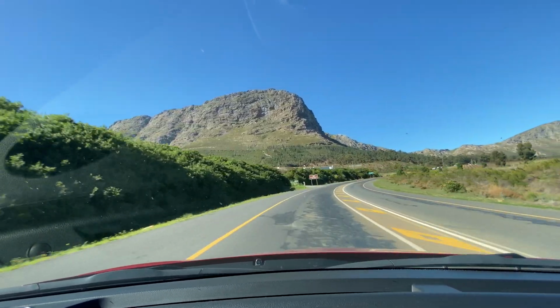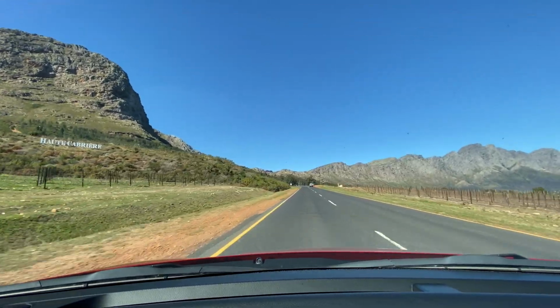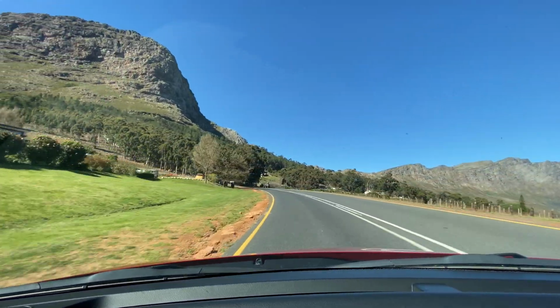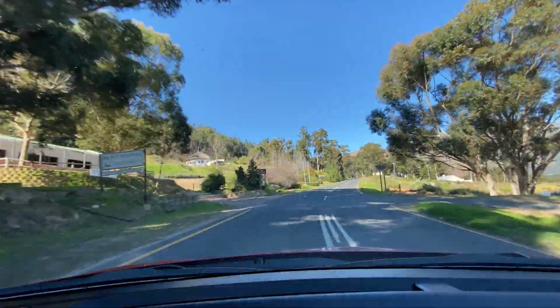Welcome to the Franschhoek Pass. I've kicked this puppy into what they label here as M, but like the sport mode of the gearbox. It still changes gears automatically, so I don't know why it's called manual. I'm imagining M was for manual. What it really does is keep the revs exactly where we want through here. Slight delay on the paddle, but not the end of the world.